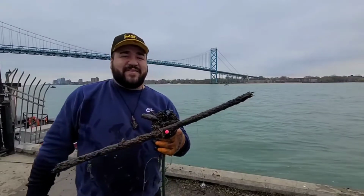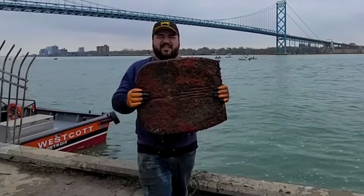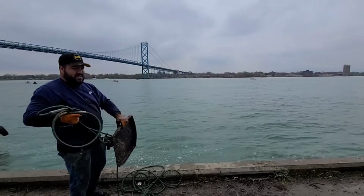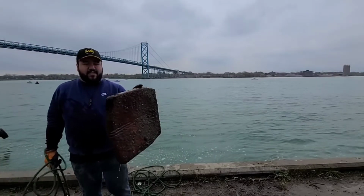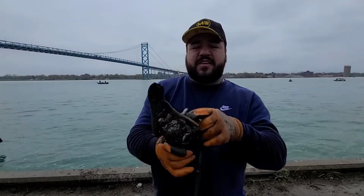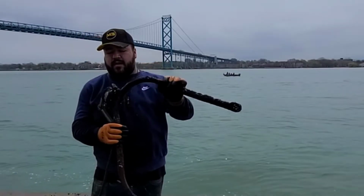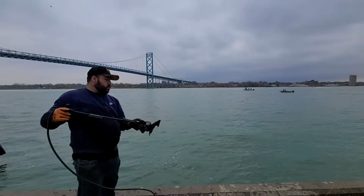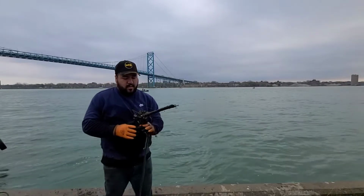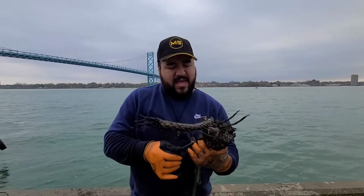I got a couple of whippets on that one. And I've got a seat from a folding chair. Looks like I got another part to another folding chair. And just got myself this pair of vice grips. Another one of those handle things and a whippet. D battery from Panasonic. I've got a spoon and a catfish bell.